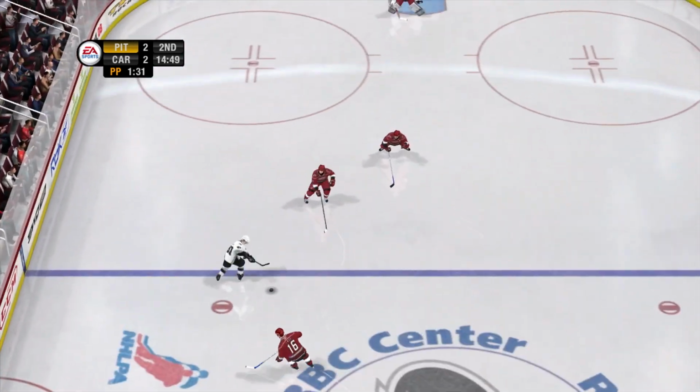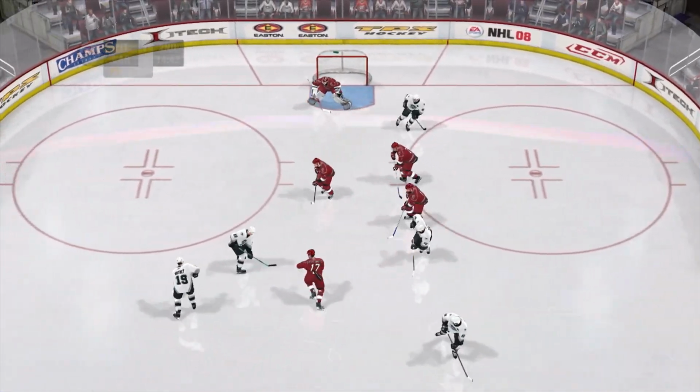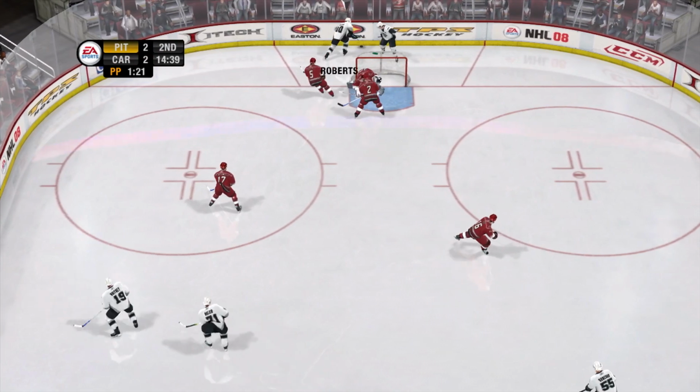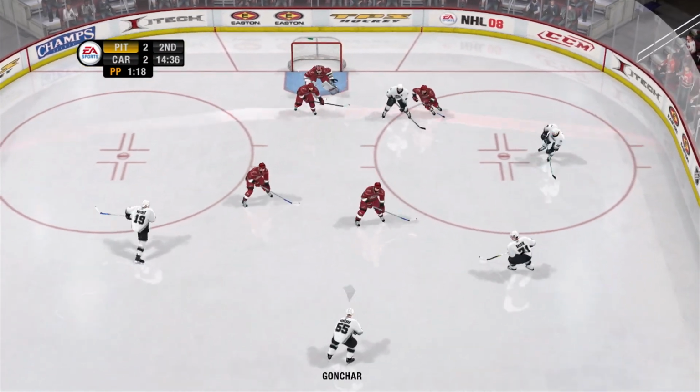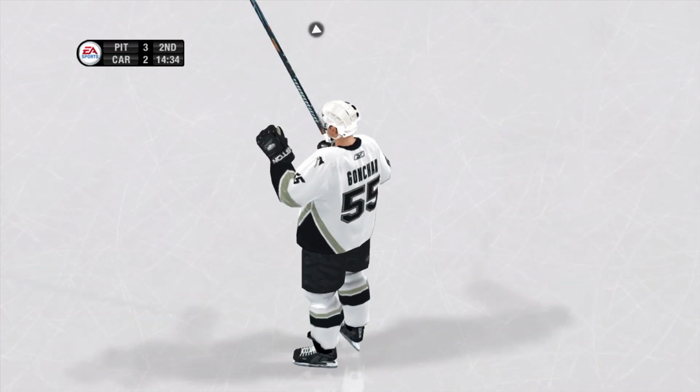Up the middle, through center to Crosby. At the point. Tremendous shot off the tape. Keeps it alive behind the net. The Penguins' opportunity. He shoots. He scores. And that's a power play goal.